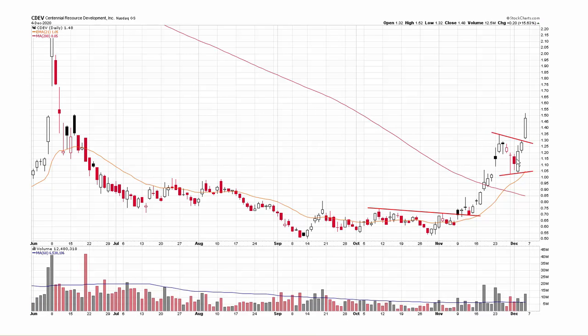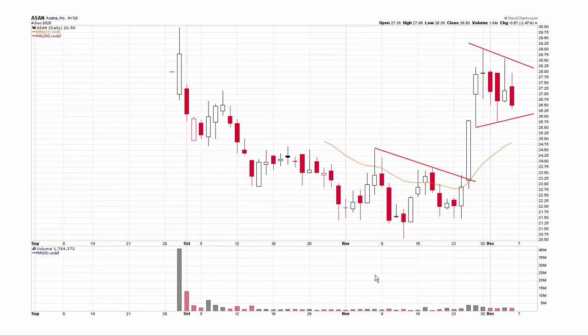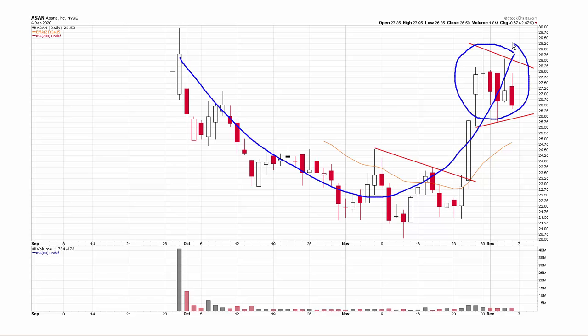SDGR was sent out on Thursday. It's another one of the oil stocks forming one of these smiley face bottoming patterns. Then you get a consolidation pattern over here, and you look for a breakout, which is exactly what happened. ASAN, same thing. You get one of these IPOs that does a cup pattern like this, then consolidates over here. If it takes out the high over here, stock's going to take off.